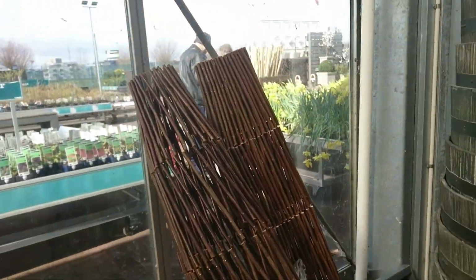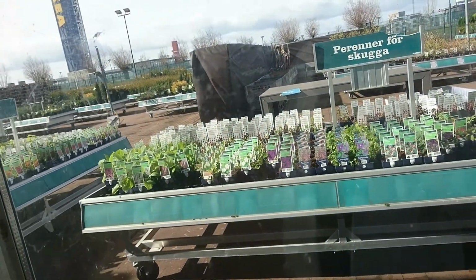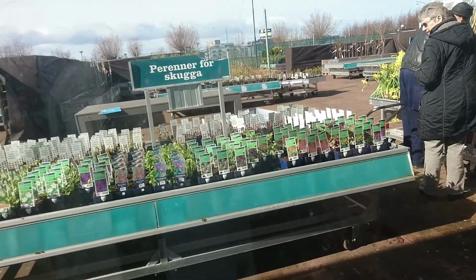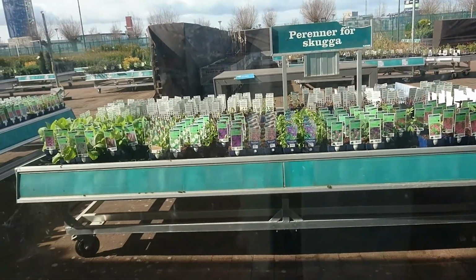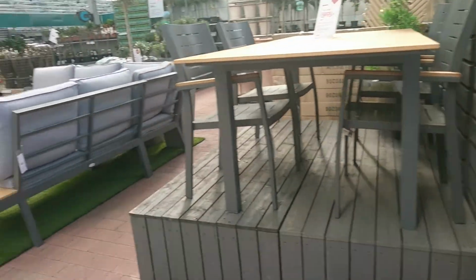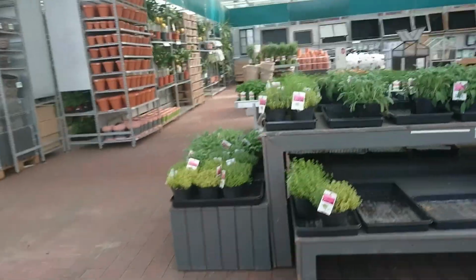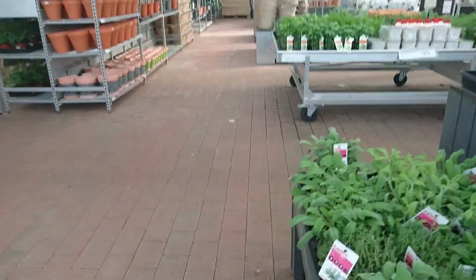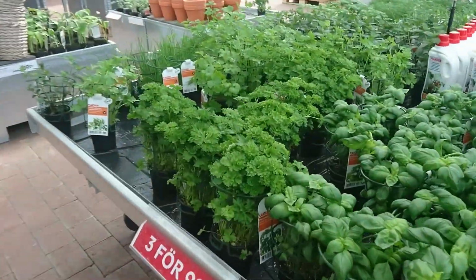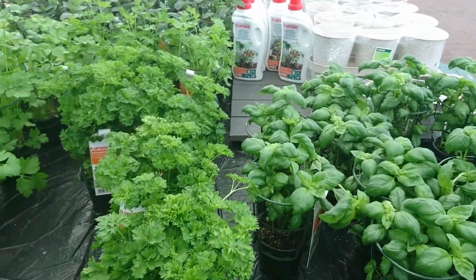Malamig kasi doon kaya hindi na kami lalabas. Ano ba meron doon? Look. See, that should stay in the shadow. That there should stay on the sun. Your lemon hydro. This, parsley and mint and basil. This is nice, I think.